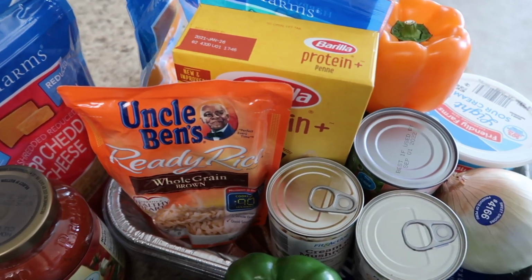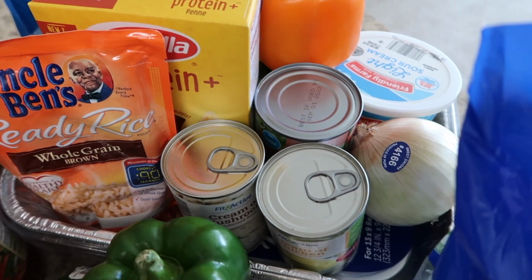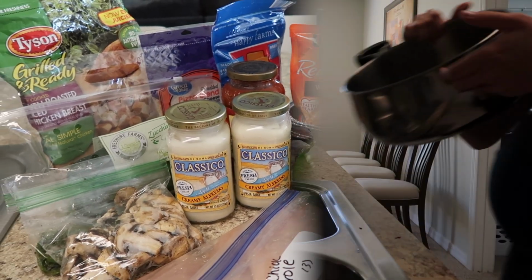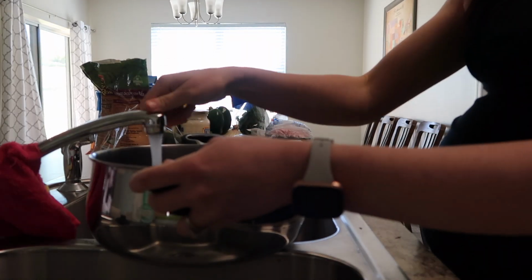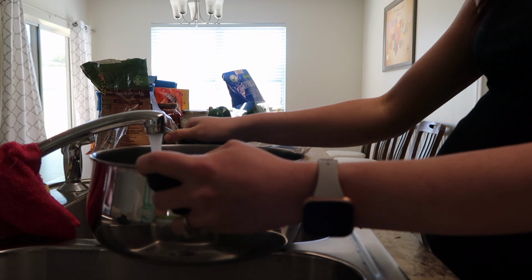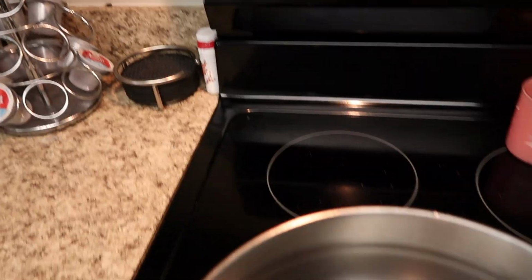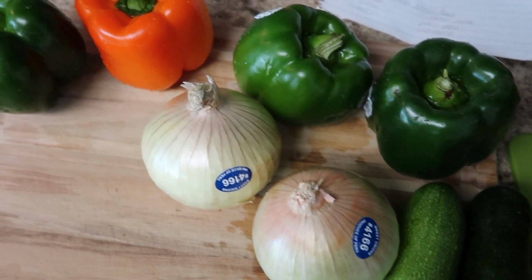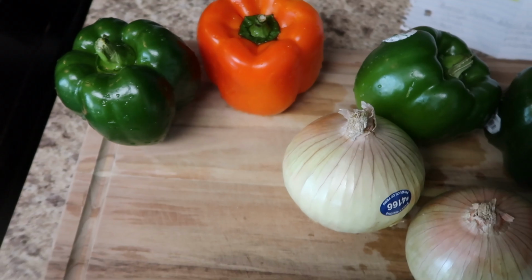But for the most part, this is everything that you're gonna need to do all of your recipes. So the first recipe that I am doing is going to be the chicken and broccoli Alfredo bake, and this one is pretty straightforward. All you really need is pasta, chicken, Alfredo. I put a little bit of spinach in there, mushrooms, and frozen broccoli, and also some shredded cheese, and that is basically everything I used.